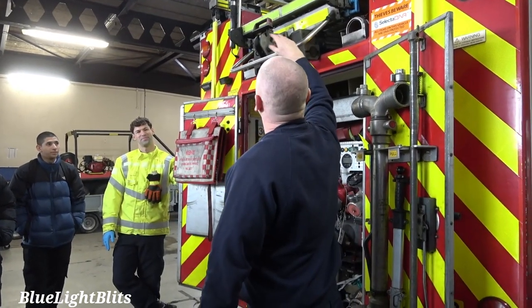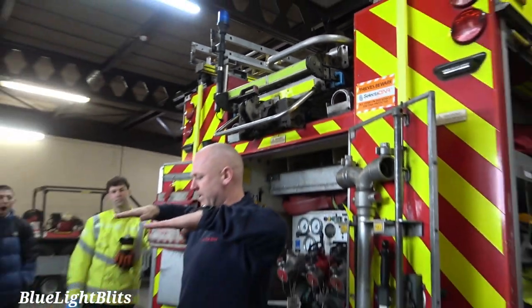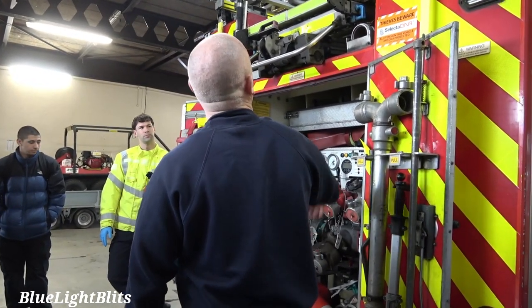You have to step up high. And this is what we use to basically get access to those sort of vehicles. Basically it's a big platform, it sits about this high, we walk up onto it and then we can work at a higher level to get into that.